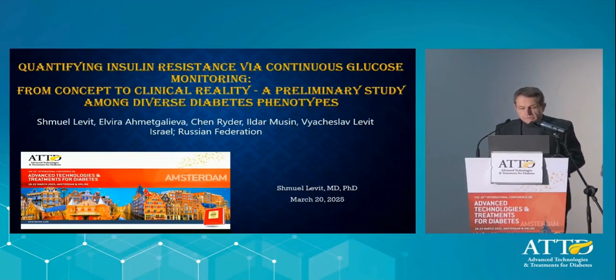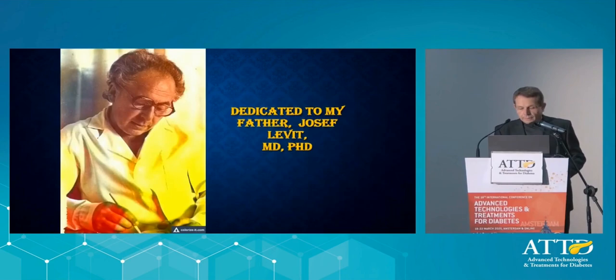Dear colleagues, insulin resistance assessment remains a challenge. Today, I would like to present to you novel methods of insulin resistance assessment using CGM only, without any laboratory testing and suitable for any type of diabetes.